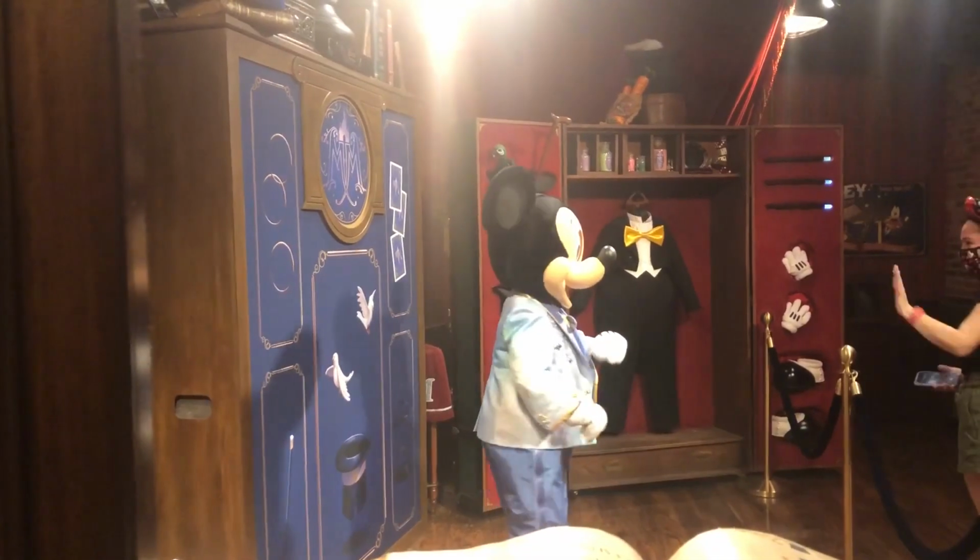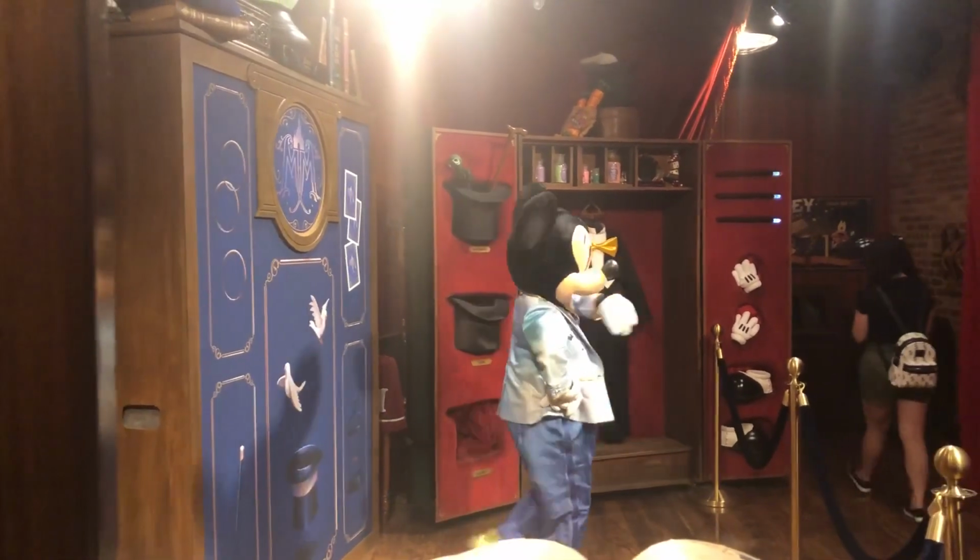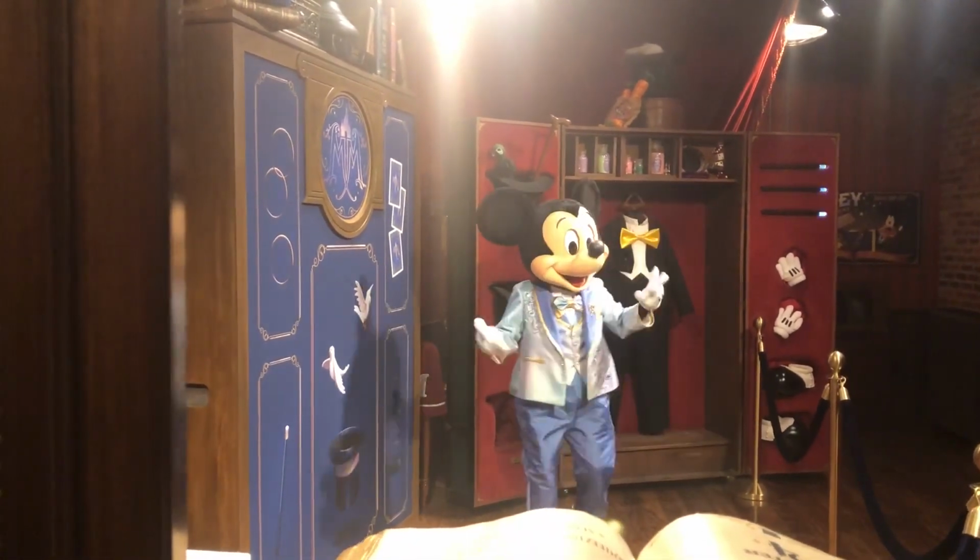So I noticed that the wait to meet Mickey in his 50th anniversary attire was only 5 minutes, so I made my way down Main Street, said hello to Mickey, and bought myself some pants. New leggings. I do love the leggings. And super hot. So we got some Dole Whip. Nice to cool down.